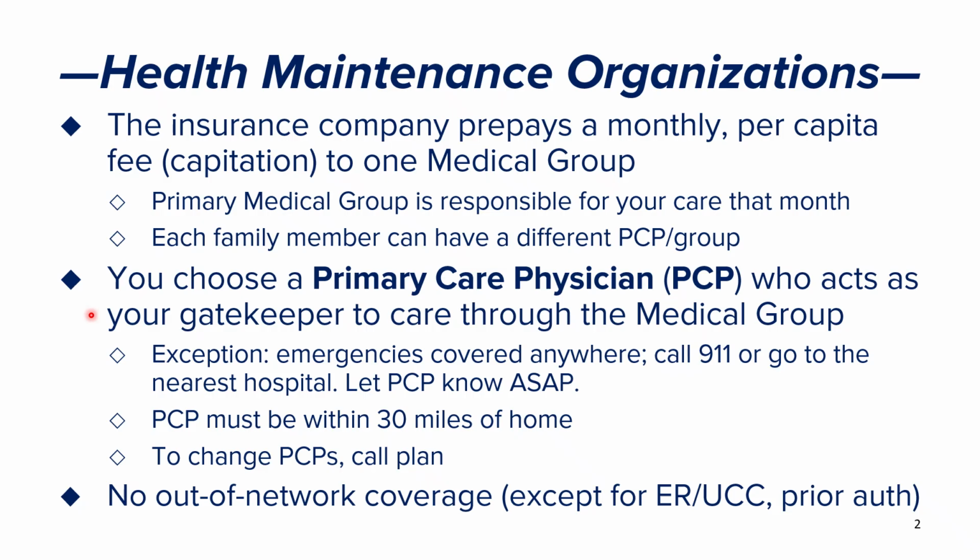The idea here is that the insurance company is going to prepay this group. The group can take on the risk for your care because they already have their own medical providers and hospitals and whatnot. So you've got to get all your care through your group. The PCP and group that you choose determines in advance the specialists and hospitals you'll have access to. So make sure that you choose medical groups carefully.